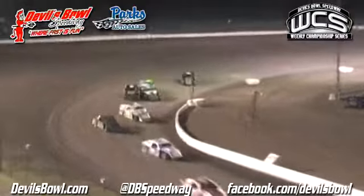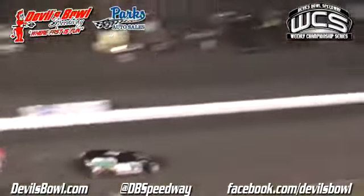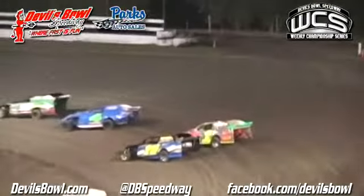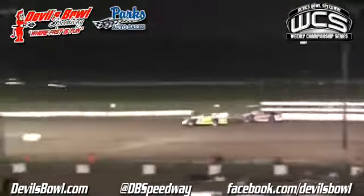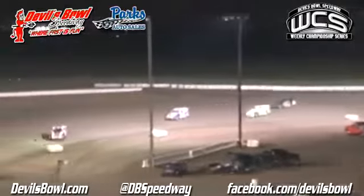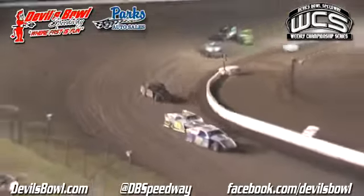Oh, he got a butt shot back there deep in the field as Tracy Adams, Troy Tindall, and Ronnie Sigmund get together. They figure it out as Clyde Dunn Jr., Little Freaky, comes to life. He's up in third after starting eighth, five positions passed in just 1.5 laps for the 88XXX car. Little Freaky Clyde Dunn Jr. on the move.